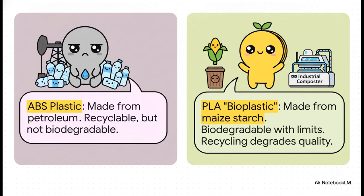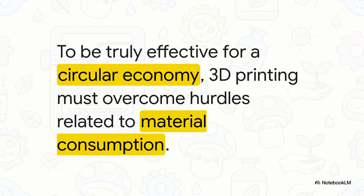Then you've got PLA. People love to call it a bioplastic because it's made from cornstarch, but here's the thing. Its green reputation is kind of shaky. It only biodegrades in these really specific industrial composting facilities, and if you try to recycle it, the quality just tanks. So here's the bottom line. For 3D printing to actually deliver on that incredible, sustainable promise we were just talking about, it needs more than just a cool process. It desperately, desperately needs a revolution in its materials.